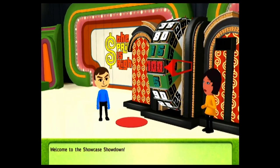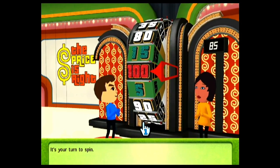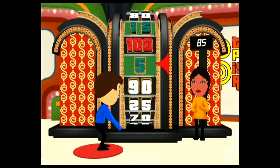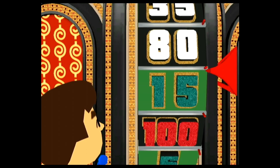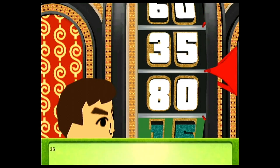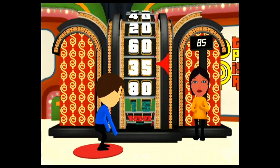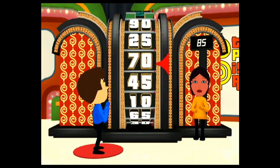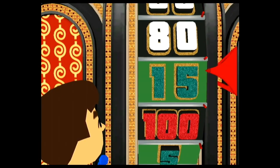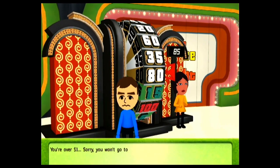Welcome to the Showcase Showdown. You'll spin. Be careful. If your total is over a dollar, you're out. This is the current leader. Beat his score to win. It's your turn to spin. It's your turn to spin. Sorry, you won't go to the showcase.